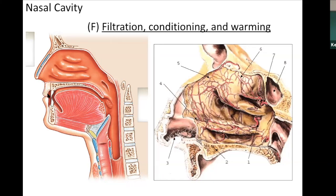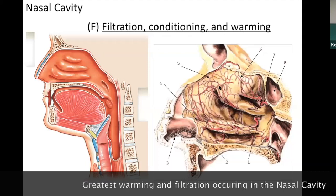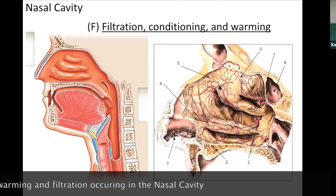So when you do breathe through your nose, not only are you picking up particles here, you're warming and humidifying the air. That's making it much more optimal for once it does get into your lungs to get that rapid gas exchange inside your lungs. That's another reason why when you spray Nasonex, a steroid spray, it gets into your bloodstream very quickly, because the blood vessels are right next to the airway surface. So filtration, conditioning, and warming is where that's occurring right there.